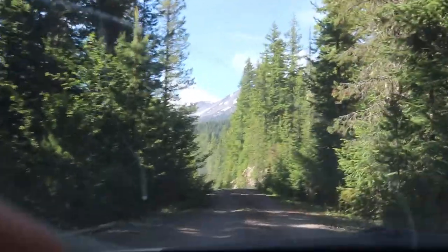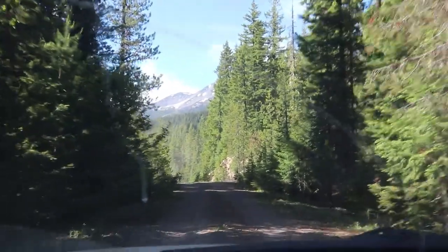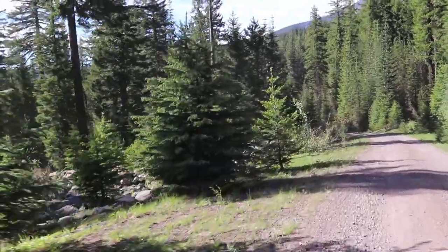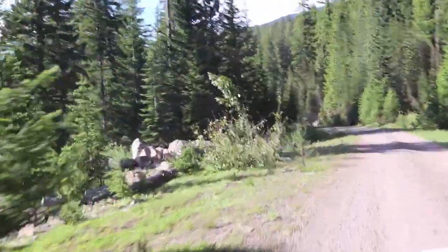With our new route mapped out, we spent a couple more hours on smoother gravel roads, which meant we could pick up the pace to try and make it to our campsite at a reasonable time. At least that was the plan. We're gonna get to that.